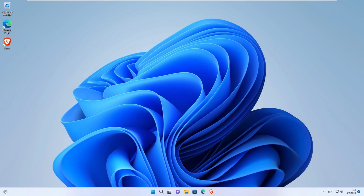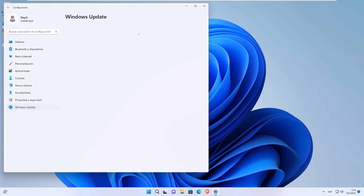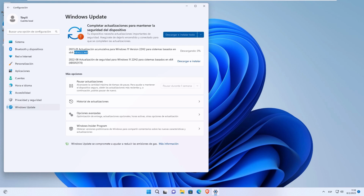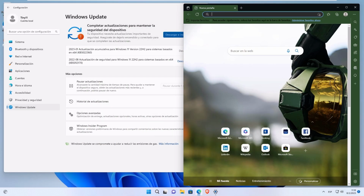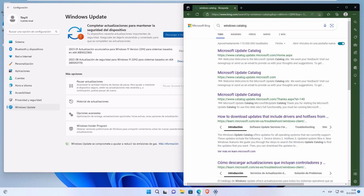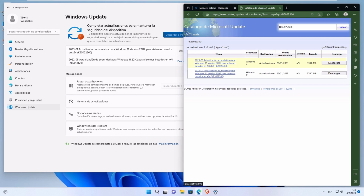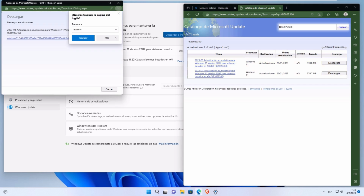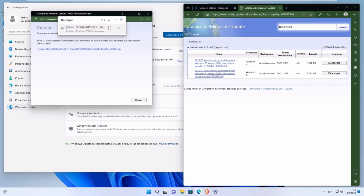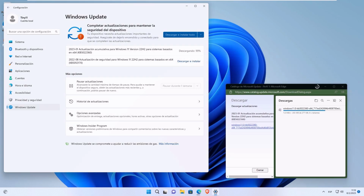Let's verify again. It restarted without any inconvenience. This time it did not have to be a forced restart of the operating system, and it has shown me the desktop normally. We open settings, we go to Windows Update, and we see two updates have remained: a cumulative update and a security update. How about we manually download the cumulative update and try to install it on our own? With the code or name of the update in the Microsoft catalog, we're going to download it manually.